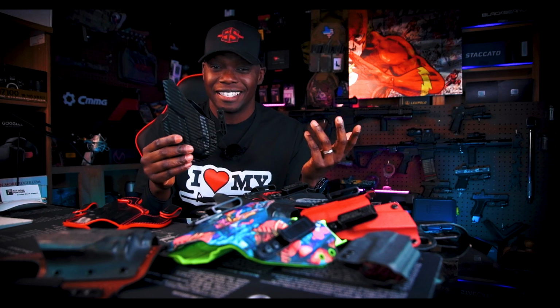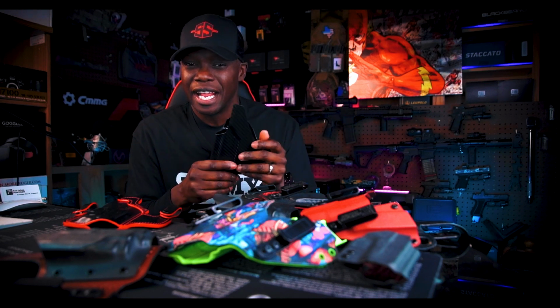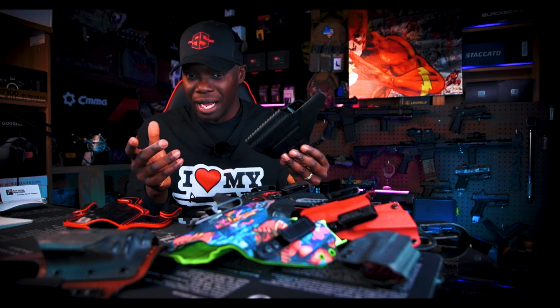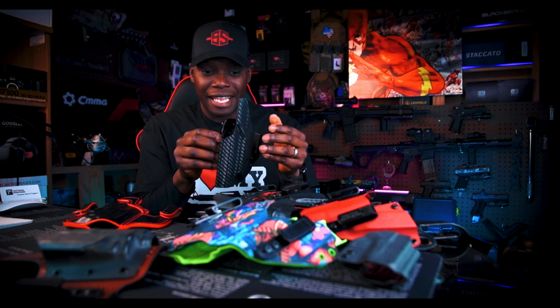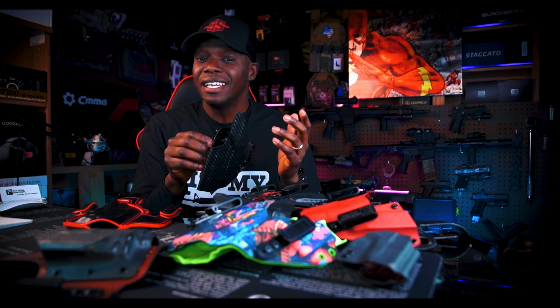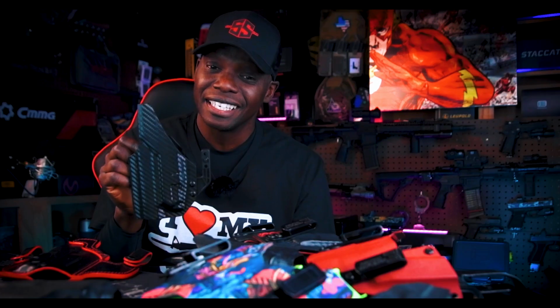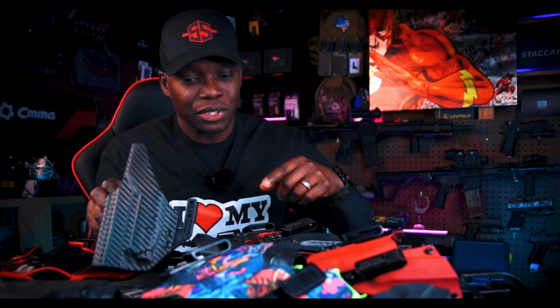I was like, there's no way this is gonna be a good holster, and it's only 25 bucks. There's no way. So I ordered it, and it came in, and I'm pretty surprised at how good this holster actually is. Let me go on and grab my Glock 43X.